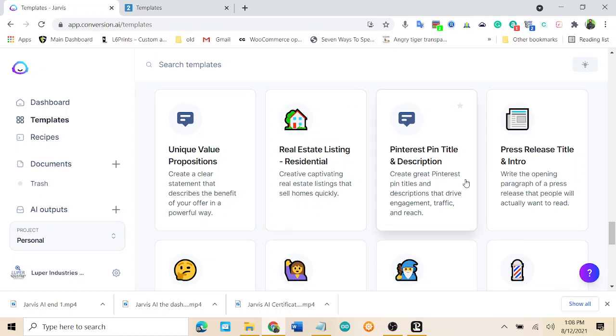All right, Pinterest pin title and description for you guys that do the Pinterest, this is for y'all right there. Press release title and intro. Press releases are good. They're important because it gives what Google sees as more factual information about you. So in pest control, if I expand into a different market, a different area, and I release a press release about my expansion, that's going to create some value with Google, that you're taking it that serious, that you're doing a press release.